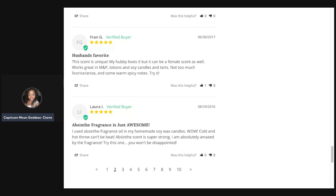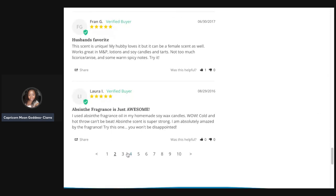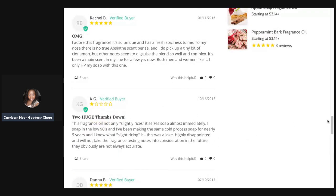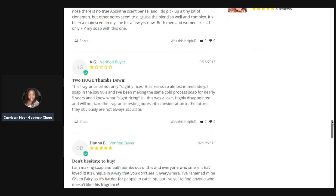Although some people are saying it can be a female scent, I would go more towards cologne. This is just a very nice spicy scent. That's all I can say. It's super strong, like people are saying. So you just have to be looking for this type of scent. If you're looking for this type of scent, then it's going to work for you.